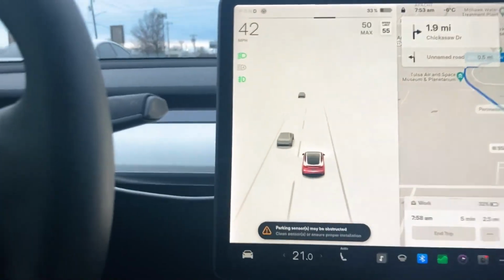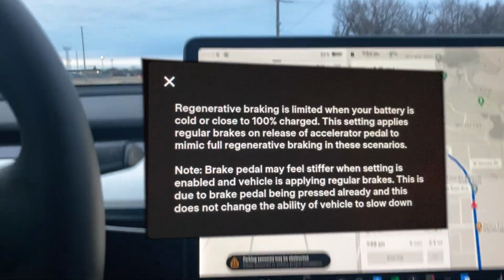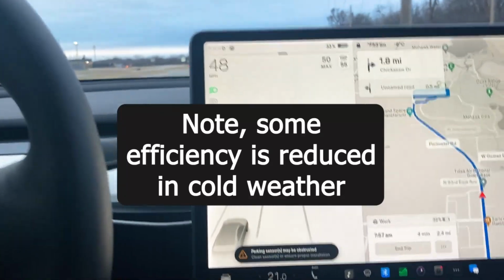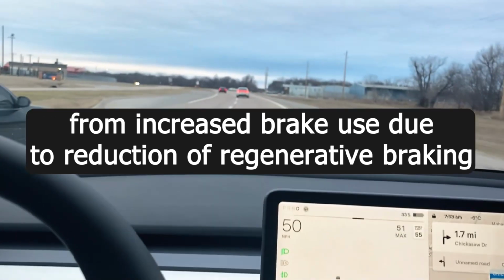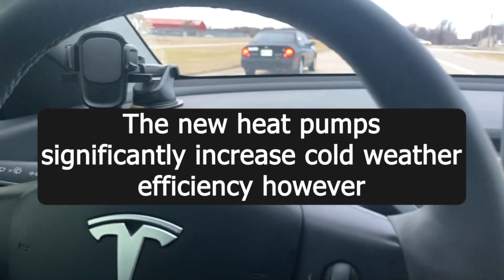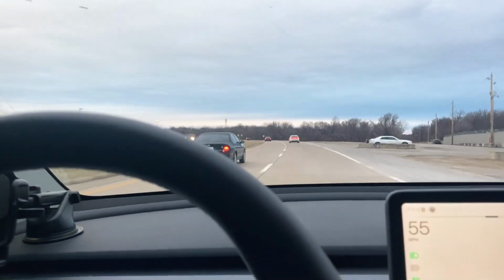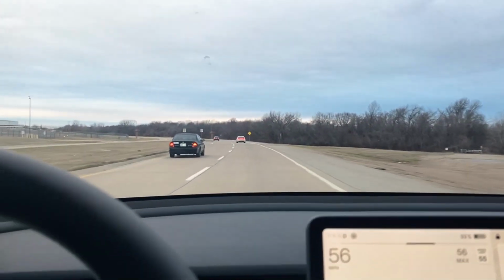Overall, in cold weather, I only noticed very minimal amounts of range loss. And here's an example. Going to work right now, I just drove about 15 miles and it's negative 6 degrees outside. It was colder, negative 8, and I only used about 5.5 to 6% battery, which is much less than normal. I had to use the defroster once to get rain off my windshield because it came down again right there and froze to my windshield.